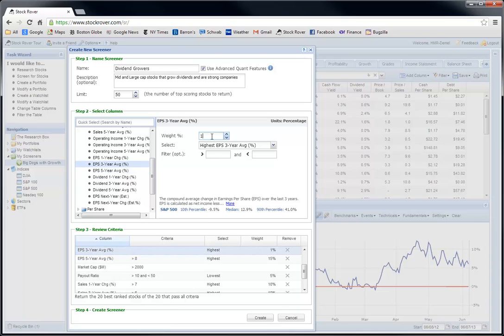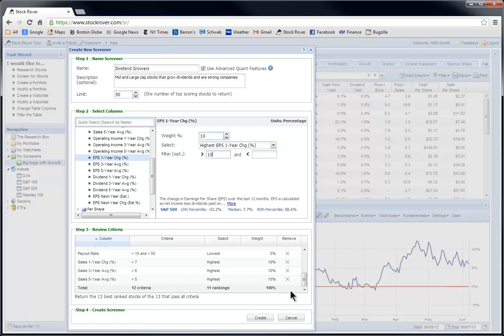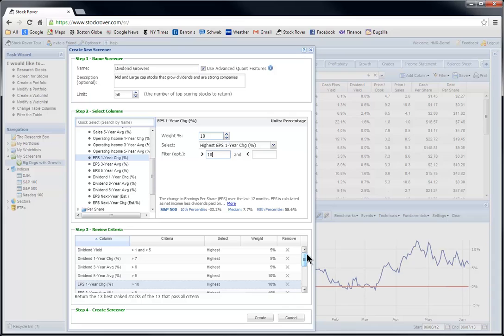And we're going to give a 10% weight to the 3-year and ask for that to be growing a little faster, at least 9%. And the 1 year we're going to give also a 10% weight to, and ask for that to be growing at least 10% a year. So we've got a lot of criteria here, but it does magically add up to 100. And if it doesn't, Stock Rover will fix that up for you. But in any case, we now only have 13 stocks that pass this quite stringent criteria.